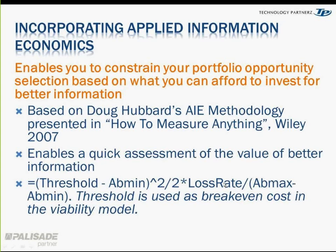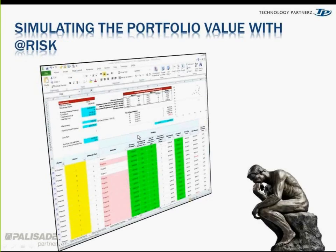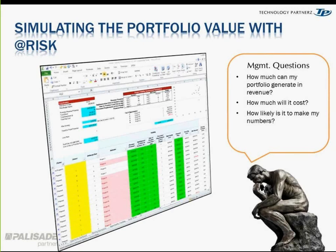All right, so now we're going to get into looking at the model. The first thing we want to talk about are the management questions we're looking at resolving here. How much can I generate with my portfolio? How much will my portfolio cost? These are classic questions, and you don't need the viability approach to ask them, but we're going to deal with them. And how likely is it to make my numbers? This is when value at risk comes into play.